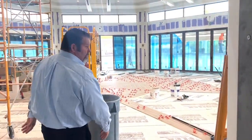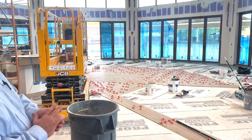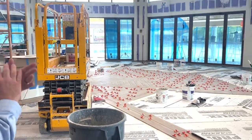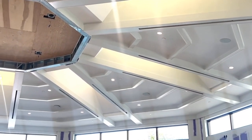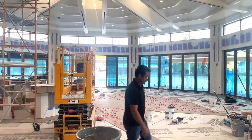And as you can see, we're finishing up on the floor with the tile. We literally only have a little bit of the tile left to go for all the project. And if you look up above, we have a lot of millwork and interesting ceiling that's going on up here. It's going to be a really neat finish. We got a lot of decorative lighting and a lot of details to show you.